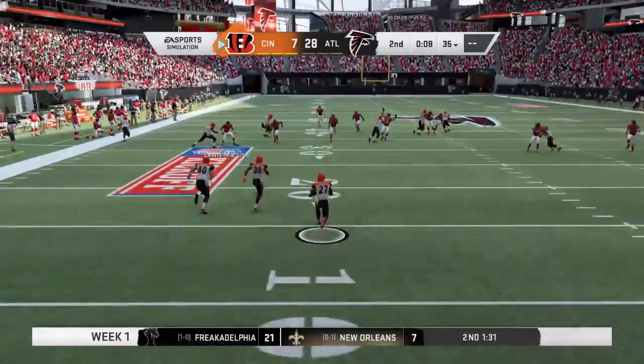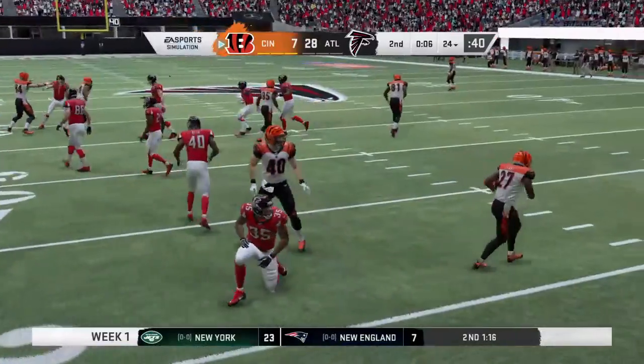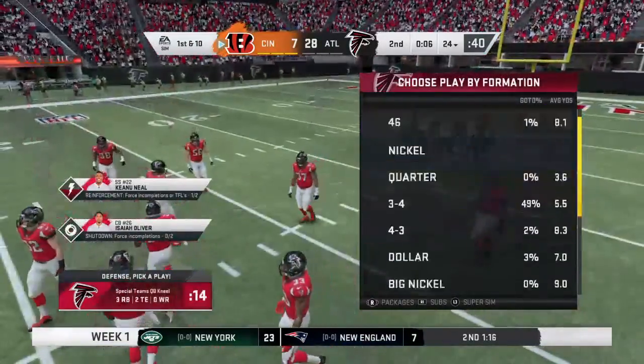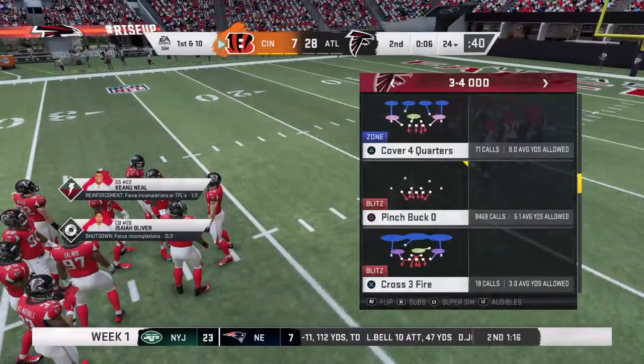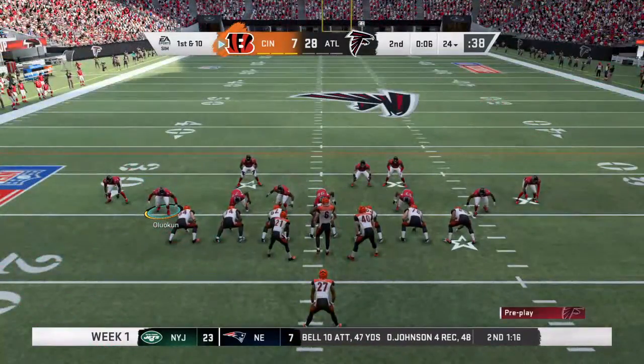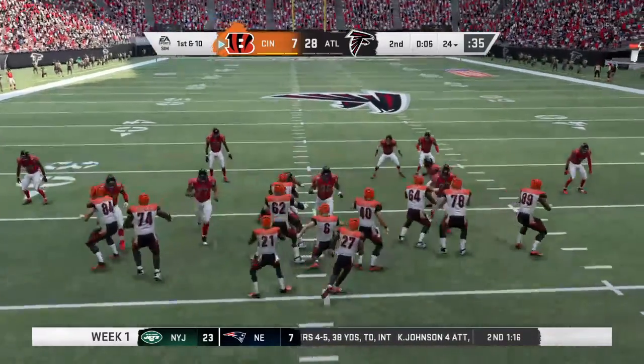This fielded at the 2. And a pretty good return here. He'll be stopped just shy of the 25 at the 24-yard line. The Bengals drive about to get going. Time here for likely one play, then off to the locker room, and they're going to have some adjustments to make.